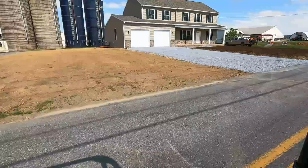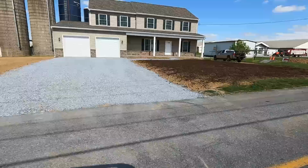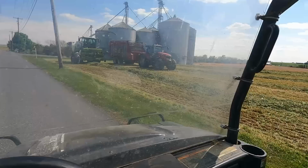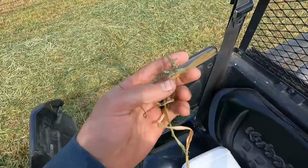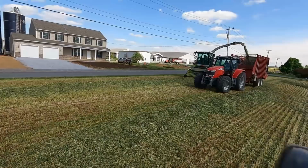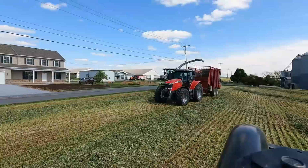Got my yard seeded today. They're just about to start chopping. They're getting set up here. He kept getting stopped there by his metal detector. There's a tiny little piece of wire there. Couldn't find it. Oh, there's still something in there, I guess. Thought we got it all. There must be a little more there.